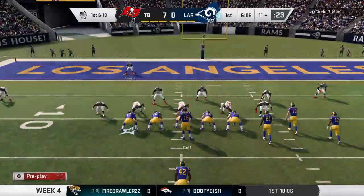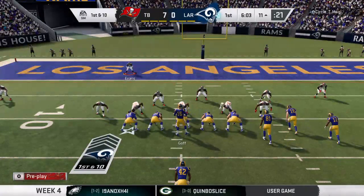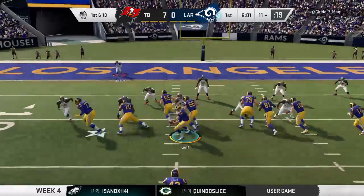We go tonight. Let's get off the field, D. Let's get off the field.